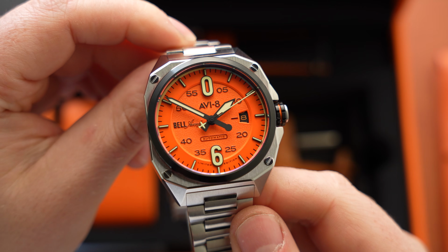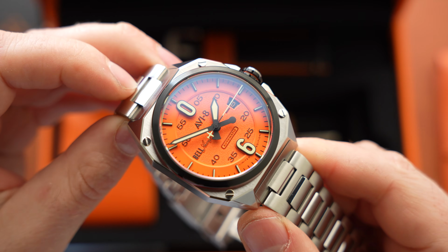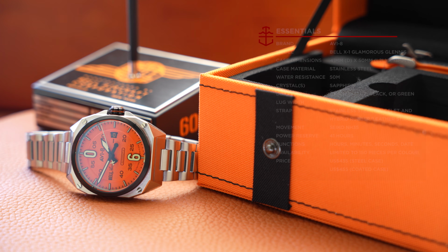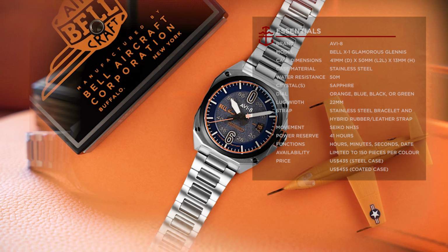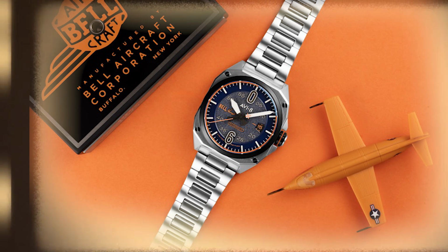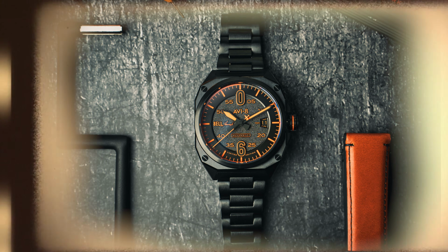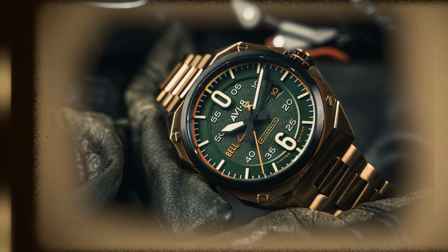Here the Arabic numerals are used for reading minutes, with the exception of the giant 0 and 6 that balance the dial symmetry. Four versions of the AVI-8 Bell X-1 Glamorous Glennis are available, each featuring the international orange colour which covers the plane. The two models in plain steel cases have blue and orange dials, while there's also a full blacked out version and a green and gold version in coated cases.